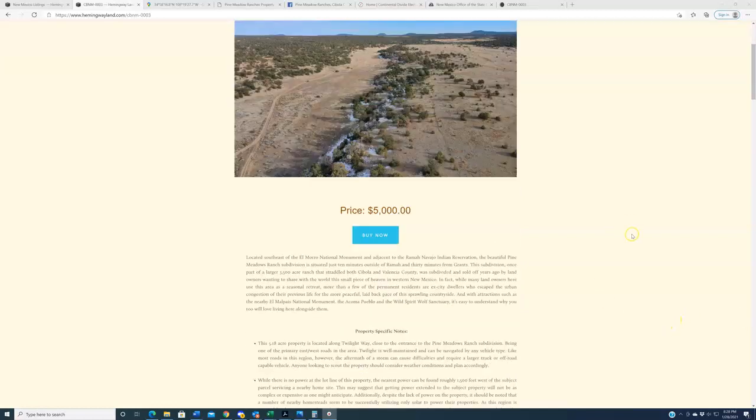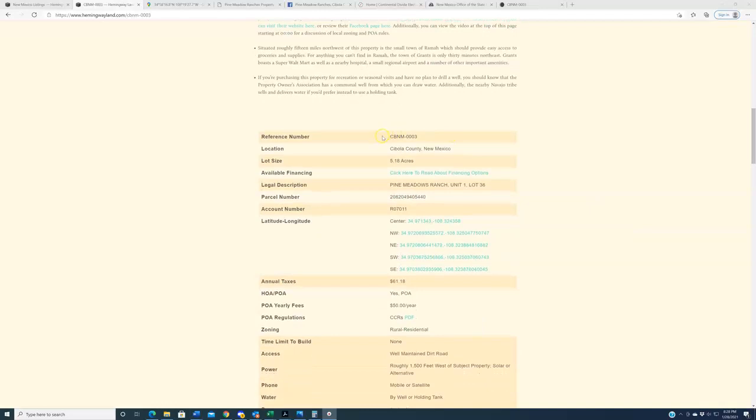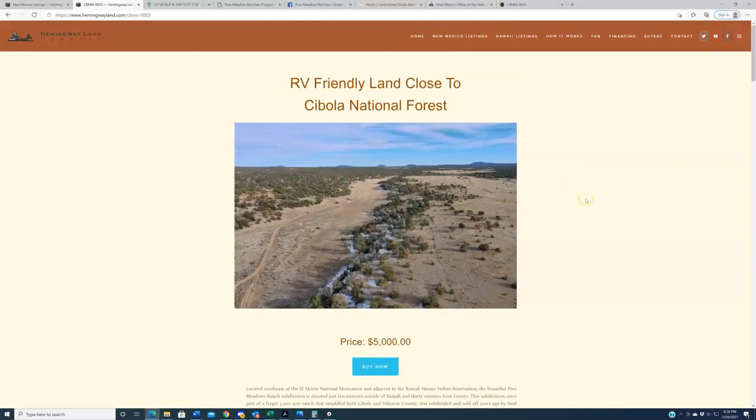With that said, guys, let's get to the details. This one is reference number CBNM-0003, located in Cibola County in the northwest part of the state. This one's in the Pine Meadows Ranch subdivision, and it is a scooch more than 5 acres. And as you observed up top here, this 5 acres is priced at $5,000, or $1,000 per acre.